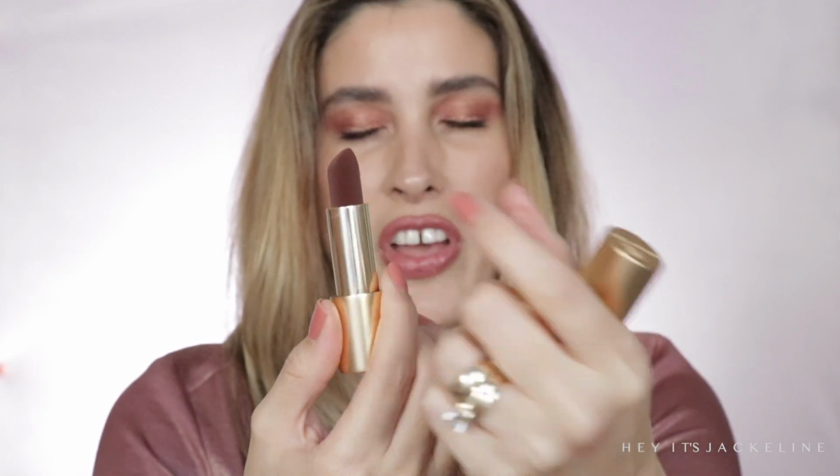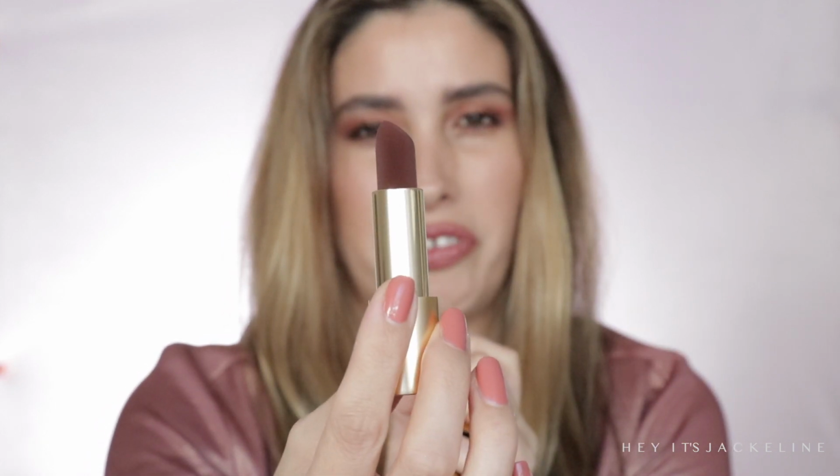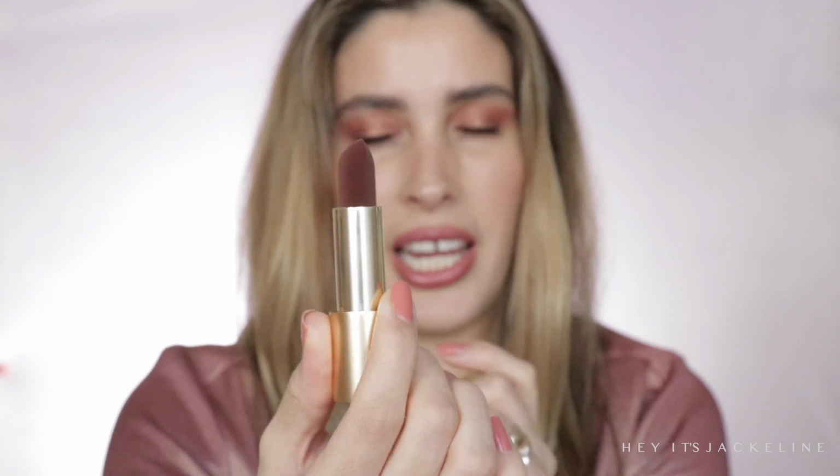They have this velvet finish on the outside. It looks like they were really wrapped with a velvet fabric. So beautiful. True pigmentation, the pigmentation just carries on so smooth. They are mattes, but they are creamy mattes. They make your lips feel like little clouds of cotton. So soft, so plush, so smooth.